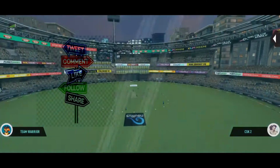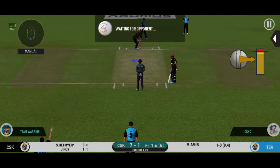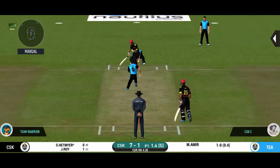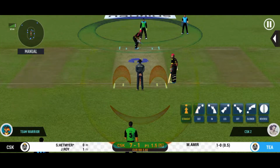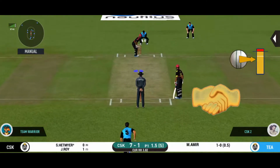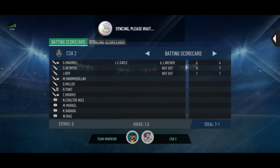Unable to break free. Missed that completely. Would have been frustrating having missed out on the last one. Hit on the body. It's a nasty delivery. The bowler is bowling from his favorite end. That's a very loose shot at this stage of the game.